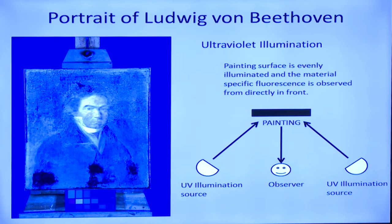So the first thing that is revealed with the UV is that the four areas that looked unusual in the previous lighting do not fluoresce the same as the surrounding paint. So in this case, they're very dark looking. So here, and there again, right down here, along the bottom. This dark non-fluorescence is a characteristic of modern synthetics.